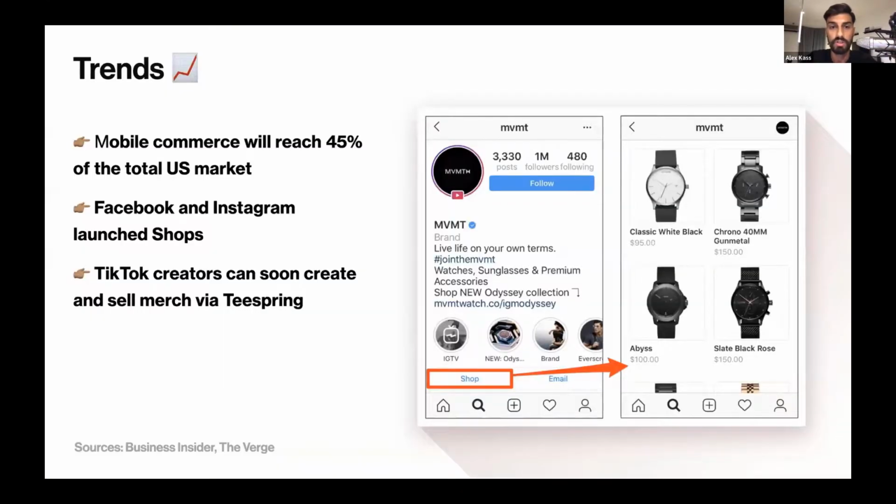Now, to see some interesting trends that are happening, mobile commerce is estimated to reach 45% of the total US market. And as Bloomberg reports, the COVID-19 pandemic accelerated the shift to e-commerce by 5 years. And we actually see this happening. As days are passing, we tend to prefer staying as far as possible from physical locations that are crowded. So as an overall result of the pandemic, many people started experimenting and now even prefer ordering their goods online.